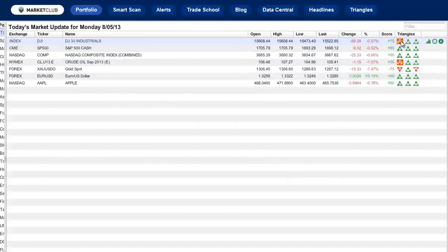Now you can see we have a red daily here, which is not that important for the Dow. The monthly and the weekly are still green, as are the weekly and the monthly for both the NASDAQ and the S&P 500. Now gold is under a little bit of pressure today. We'll be talking about that. But Apple's still very positive. We talked about that. And also the euro is strong today. So let's go to the markets and start with the Dow.